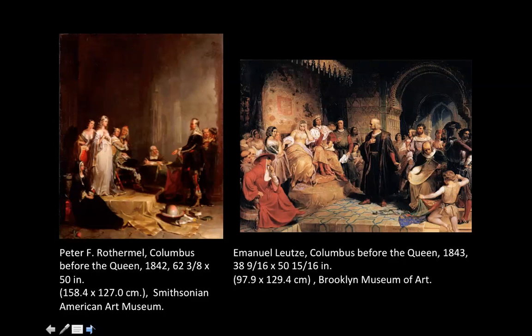By 1862, at the height of the US Civil War, the artist and his patrons were among the founding members of the Republican Union League of Philadelphia. The Union League was created following a time of great turmoil in Philadelphia, a time when Rothermel's paintings of the Spanish conquest were at the height of their popularity.